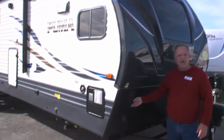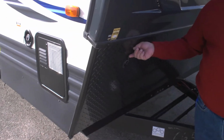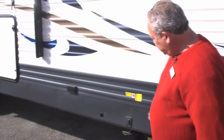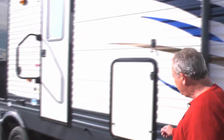There's a solar panel hookup right here. It will trickle charge this RV in case you're primitive camping, and keep your batteries charged. This is where your hot water heater is, your fresh water tank, and this has extended electric jacks front and back. A lot of storage on the outside part of this RV.